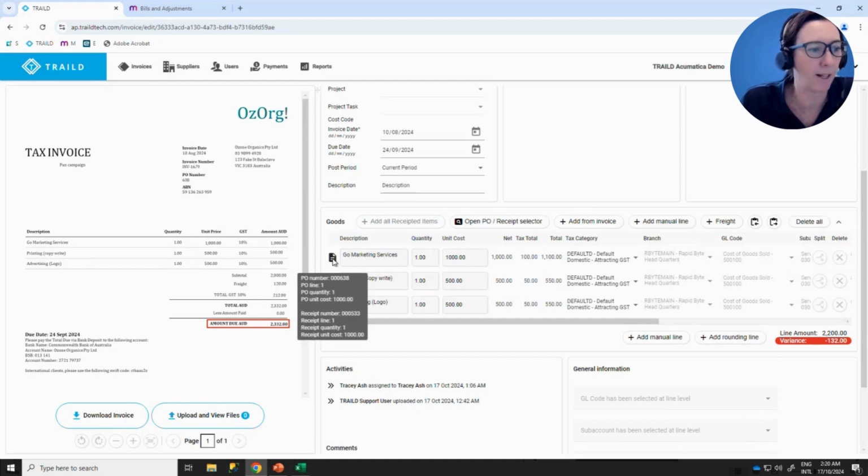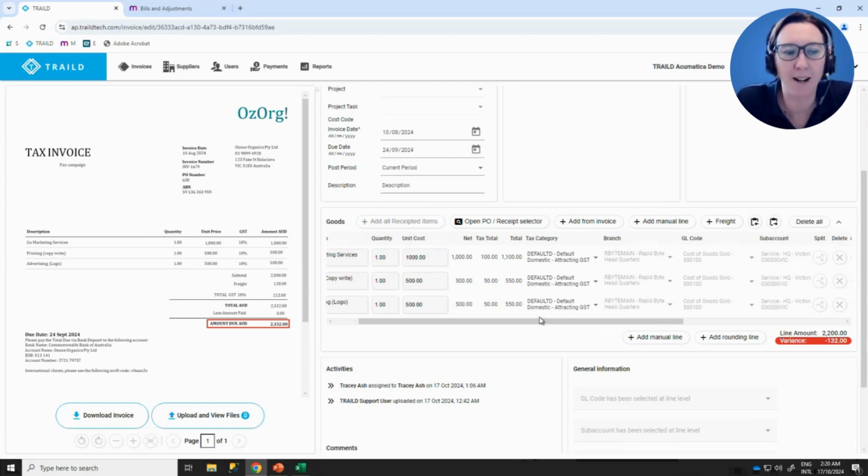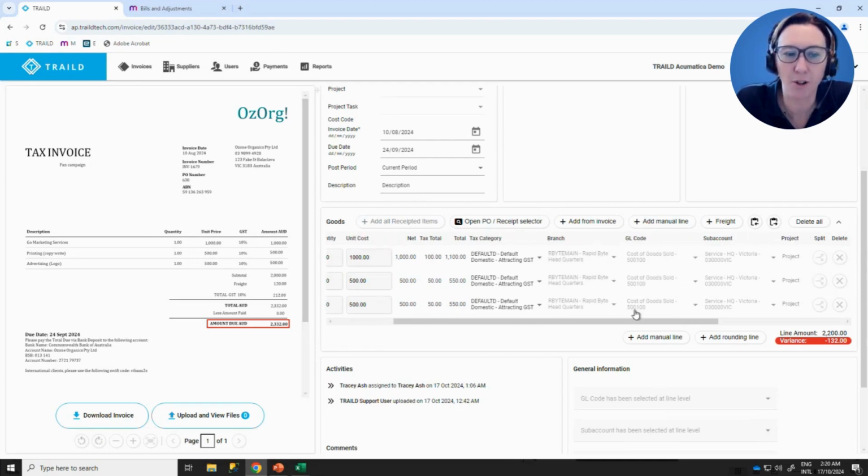Now, if I hover over the little box, it's going to tell me what purchase order number and receipt number and the various pieces of information that I would need. Incidentally, when I put my finance hat on, I love the fact that I can see the purchase order unit cost, the receipt unit cost, as well as now my invoice unit cost, all very simply in one place. I'm also liking the idea that I can see the original general ledger code, sub-account and project, if applicable, that this purchase order was originally coded to. Kind of helpful if you need to update a value somewhere because you know where it's going to go.